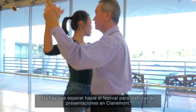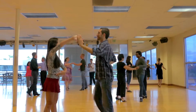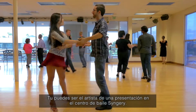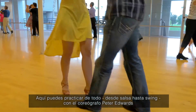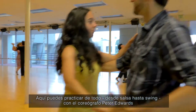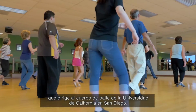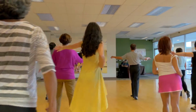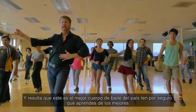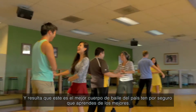You don't have to wait for a special event to find great performances in Clairemont. In fact, you can become a performer in your own right at the Synergy Dance Studio. Here you can study everything from salsa to swing with choreographer Peter Edwards, who's also the head coach of the University of California San Diego dance team. The team just happens to be the best in the country, so you know you're learning from the very best.